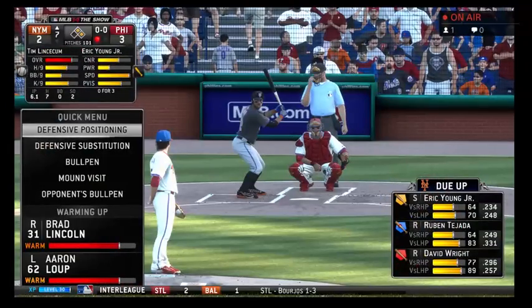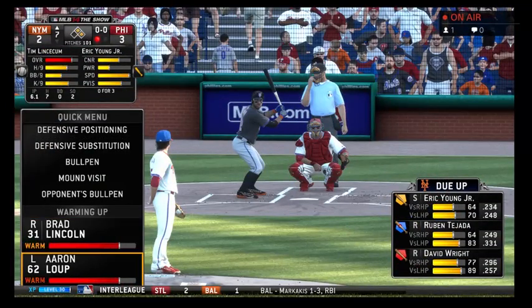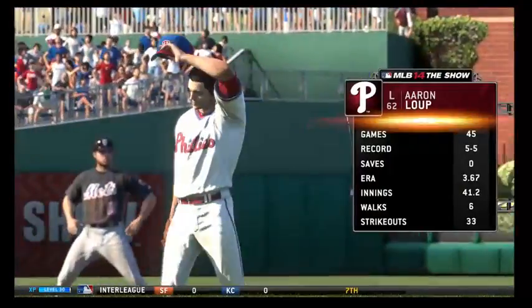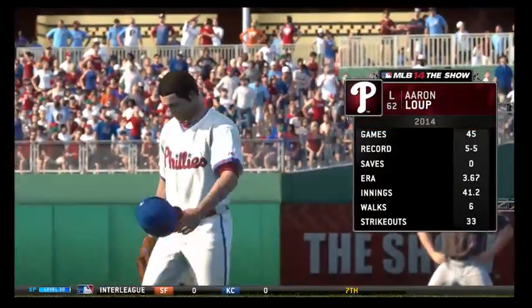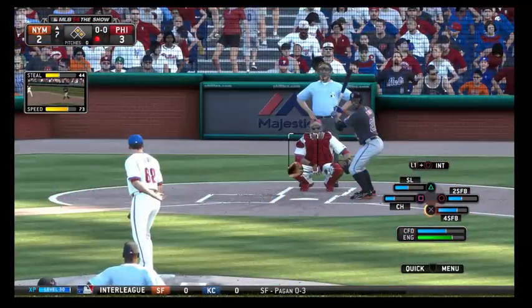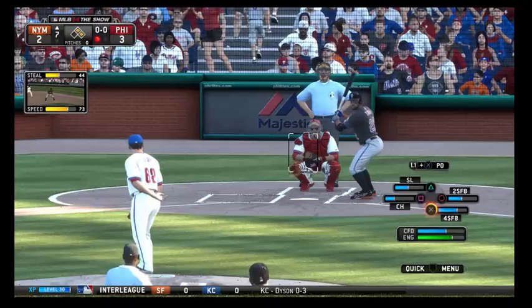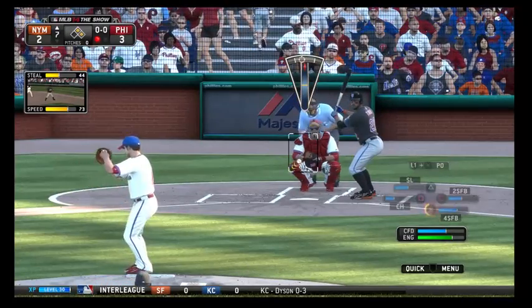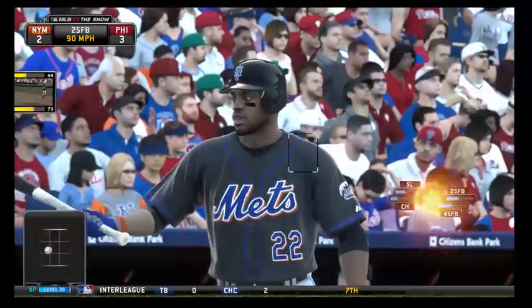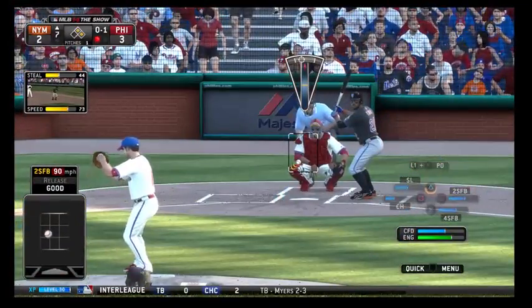Eric Young Jr. will step in now in a big spot here in a game as close as this one. And a chance at redemption, too, because he hasn't done much through his first 3 plate appearances. But he can make up for all of that with a base hit right here. Aaron Luke will come on and try to get out of this mess here as there are 2 on with only 1 away. There's a good fastball on the outside corner as he'll take a look at strike 1.